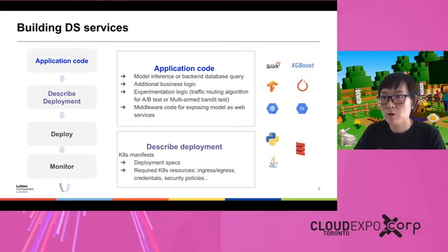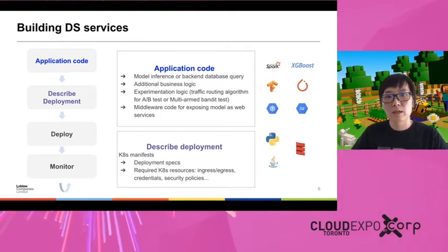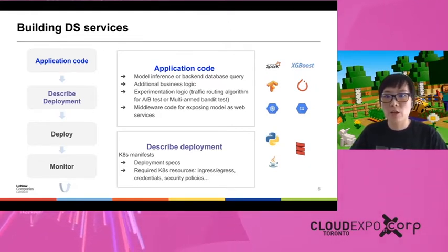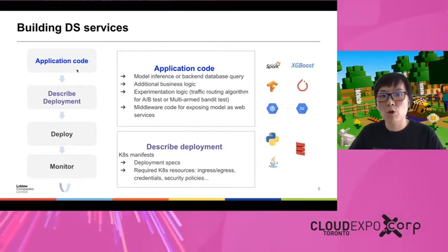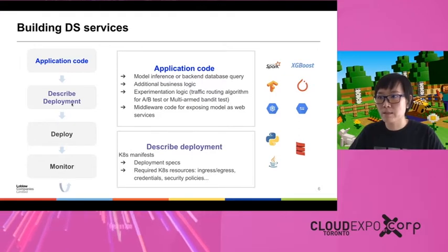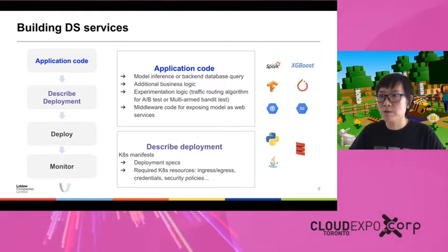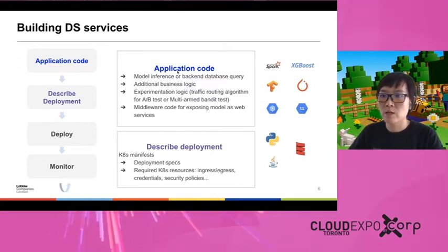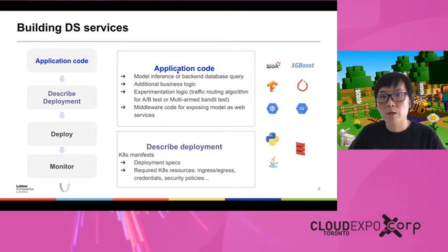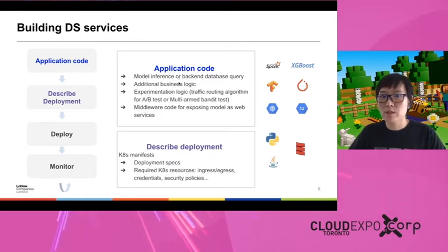So the basic workflow of building a data science service has the following steps. We write the application code and describe the deployment as Kubernetes manifests, containerize and deploy to Kubernetes, and keep monitoring the service. In the step of writing the application code, we will include things like model inference or backend database query and additional business logic.